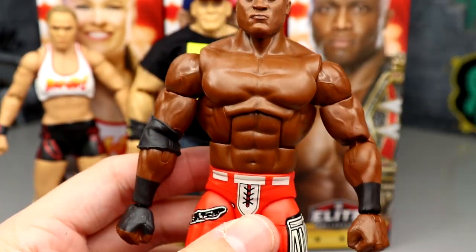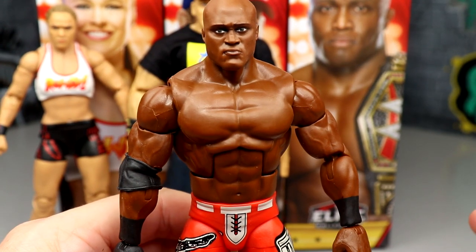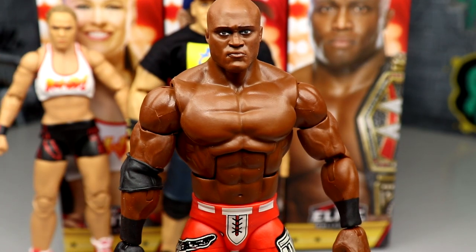The shoulders, the arms, the torso. He is a mountain of a man. He's a unit. Remember, you thought you were a unit? You're not. Okay, this is the unit. The unit Bobby Lashley. Gonna be his new pick-fed gimmick. The unit. Absolutely gonna get a custom shirt made.